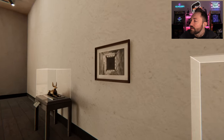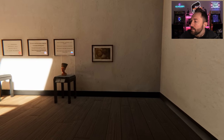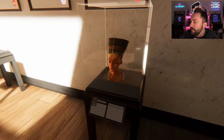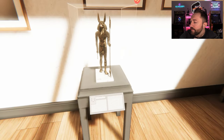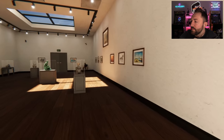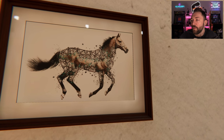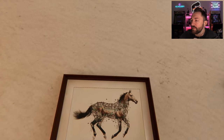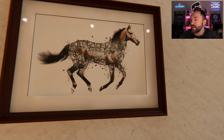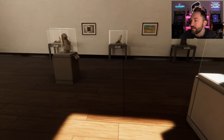The hawk. Painting. Statue. That seems right. I'm half expecting one of the anomalies to be the horse actually being all together. Not just looking like it's falling apart, but being actually whole is going to be one of them. I don't know. That'd be kind of crazy.